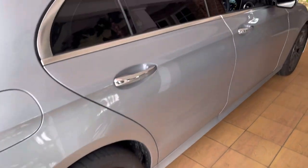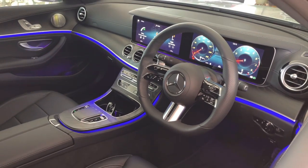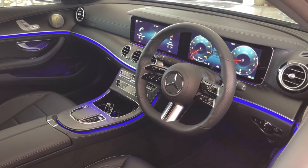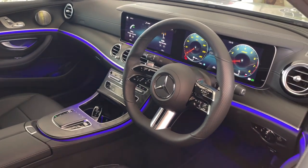Rims. So that's the interior from the driver's view. Overall, looks very, very nice. Looks very elegant. Love the new steering wheel. Love the MBUX system as well.